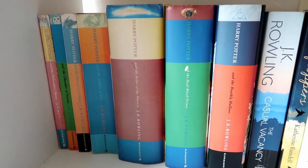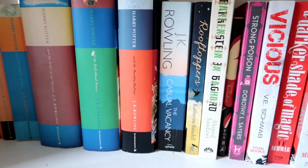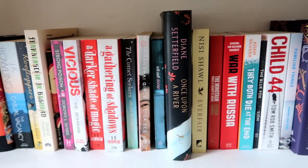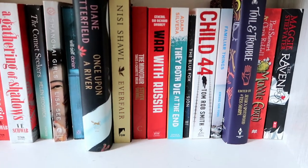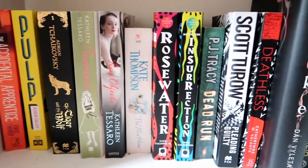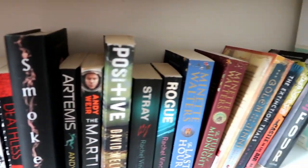Then the Harry Potters, staple of any bookshelf. Apparently we have the Casual Vacancy. Not read that one. I think that might be one of Andy's. We continue moseying through. To zoom out a little bit for some of the hardbacks. And then we drop down to the bottom shelf. Nothing particular to say about any of these.